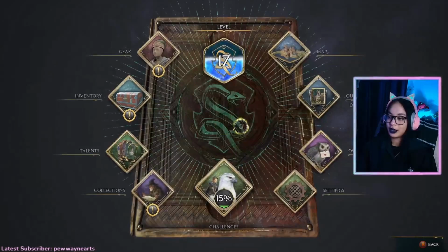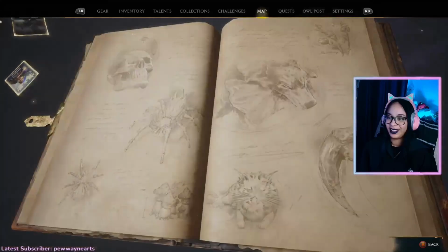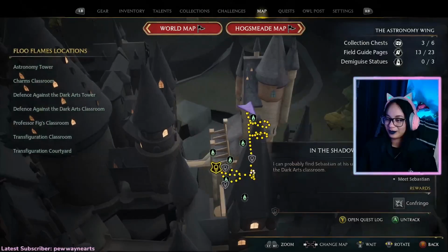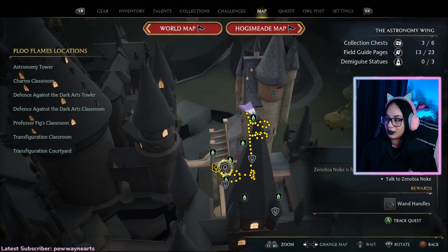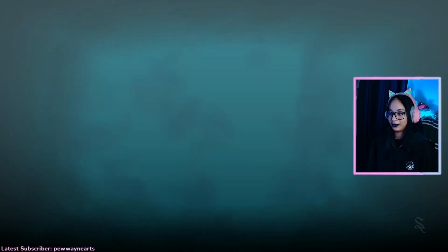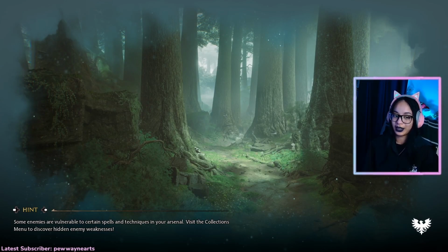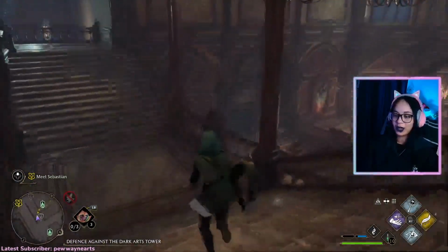Oh, that's what I was going to do. I completely forgot. We have the quest from Sebastian to go learn dark arts. Alright, dude. We're going to go learn the dark arts. Defense Against the Dark Arts classroom. I mean, technically not yet, because he's only going to teach us Confringo, but it's close enough. We're slowly getting there. We have to go befriend Sebastian.